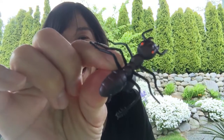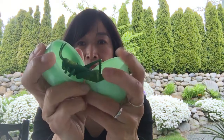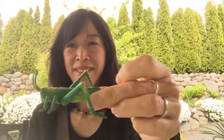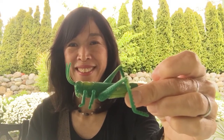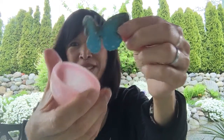This is the ants. Ant, right? And what's in the green one? Oh, that's a long body one. Do you know what this is? Hop, hop. This is a cricket. And the pink one. There's a blue butterfly flying, right?